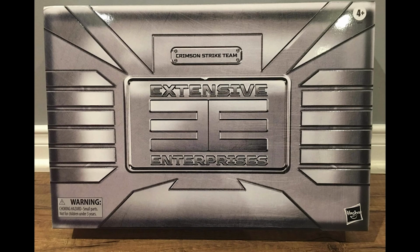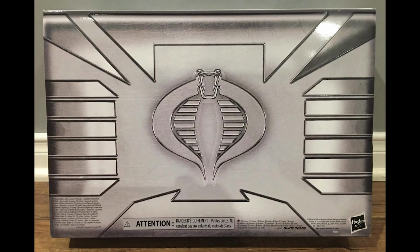Very glossy in the overall effect. And of course, it says Crimson Strike Team Extensive Enterprises. A really wonderful pack out. It also has the Cobra insignia on the back. It looks really great. And you can even see it's got some metal wear and scratches. I love the design that the packaging team has put together.